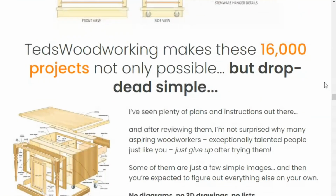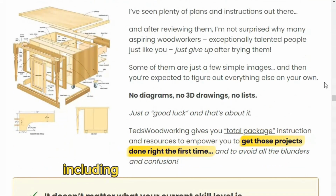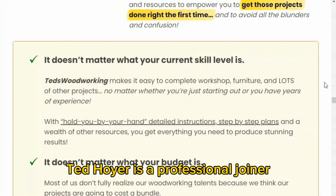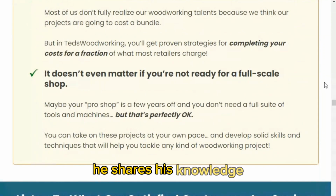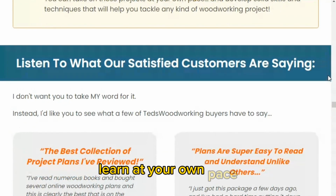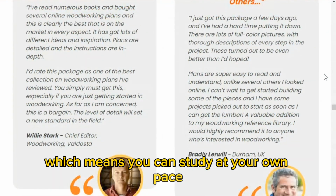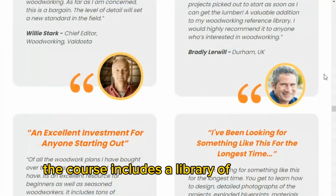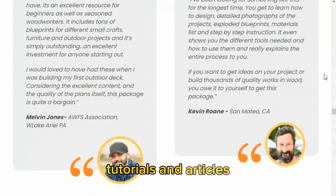Benefits. Ted's Woodwork offers a number of benefits, including: learn from a professional. Ted Heuer is a professional joiner with over 30 years of experience. He shares his knowledge and techniques with you on the course. Learn at your own pace. The course is online, which means you can study at your own pace. Access to resources. The course includes a library of resources, including videos, tutorials, and articles.